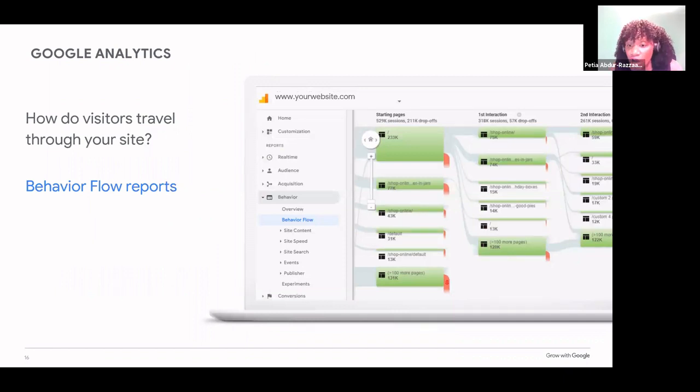Again, another screenshot from the Google Analytics console, and this was pre-October 2020. So if you're setting up the analytics today, like if you did it after this workshop, the look and feel of the dashboard will be different.